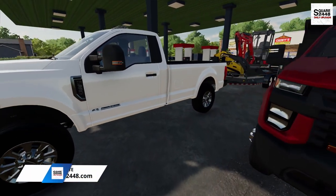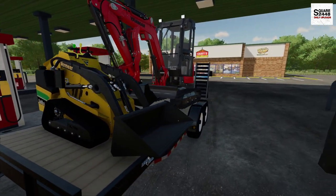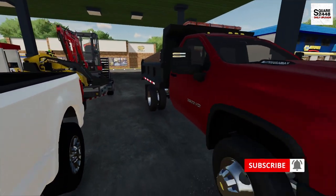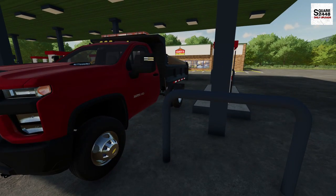So today we have our F-350 here with the small Vermeer mini skid and the Yanmar mini excavator here, and I'm going to be going to pick up some wood chip material here. So let's hop in, let's go get that and get it over to the job.